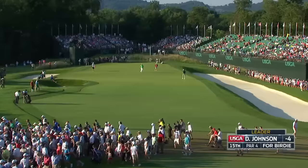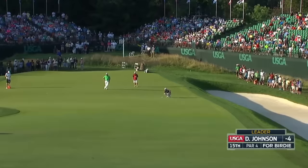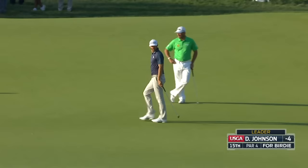Dustin looking at this birdie putt at 15 after driving it in the rough. Again, not knowing exactly where he stands. As we have it right now, he leads by one with the ruling to come at the end of his round, and it's like an NFL team in the fourth quarter not knowing if they're leading, trailing, or tied. It affects the way you play.